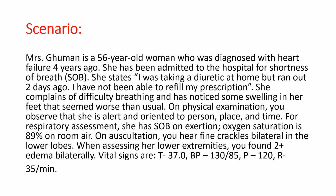Here we can see the scenario. Mrs. Guman is a 56 year old woman who was diagnosed with heart failure 4 years ago. She has been admitted to the hospital for shortness of breath. She states, I was taking a diuretic at home, but for the last 2 days I have not been able to refill my prescription. She complains of difficulty breathing, has noticed some swelling in her feet, and feels worse than usual. On physical examination, the patient was alert, oriented to person, place and time.